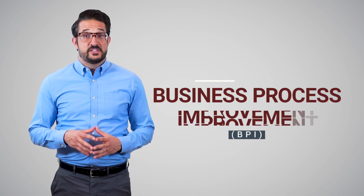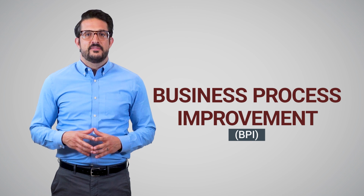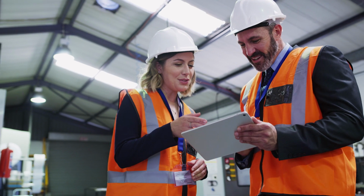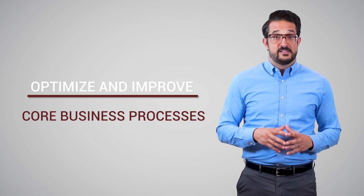Talk about business process improvement and how important BPI is to your business transformation. There are several things to know right up front. First, BPI is not an extra. In fact, it's the key to a successful ERP project, and it provides the structure for smart software selection and intelligent implementation. Second, experience tells us that ERP projects that achieve their goals and boost business performance start with a close look at and improvement to core business processes.